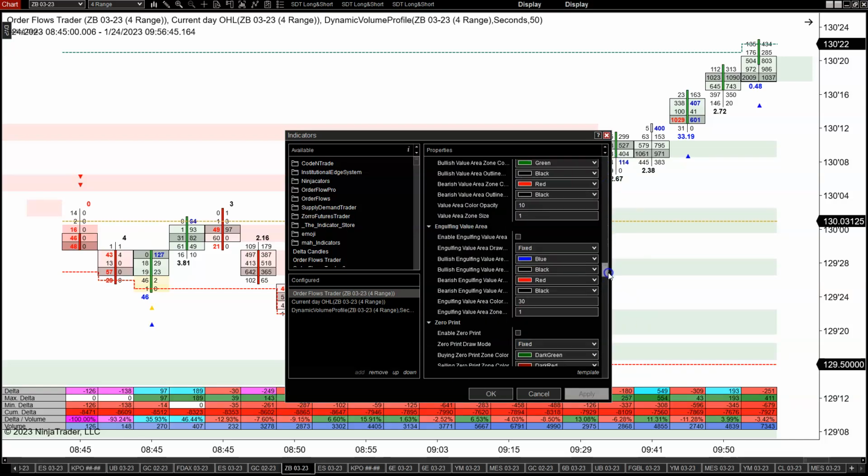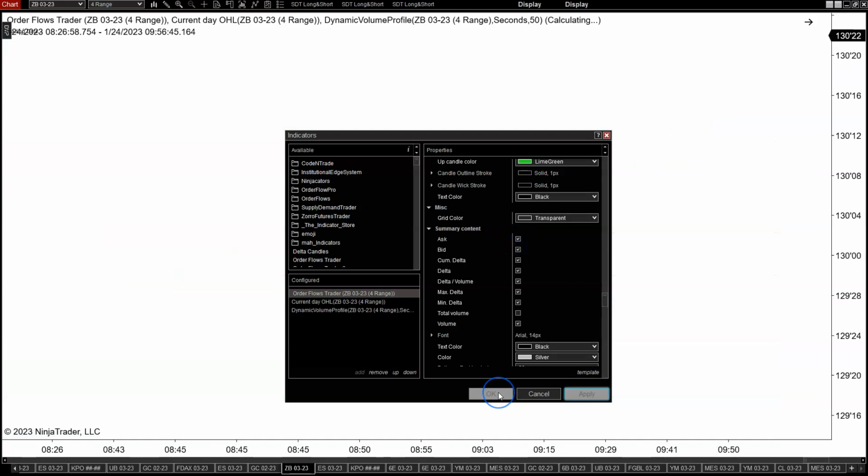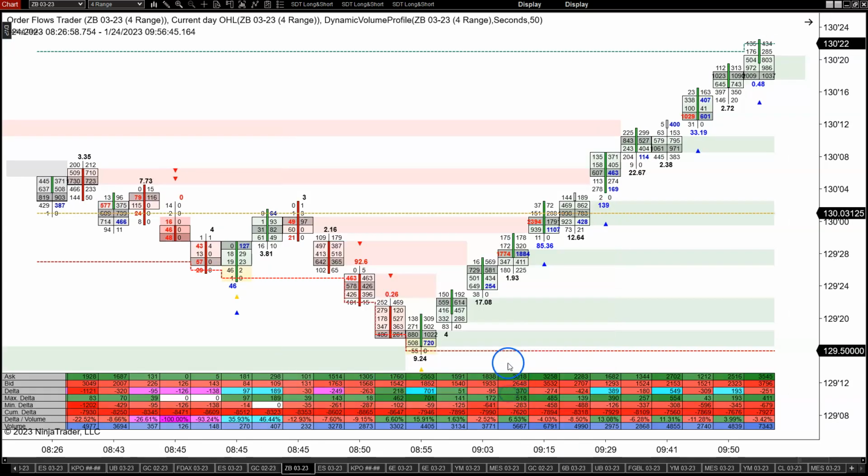So I'm just going to throw that up here so it gives us an idea of what's taking place. Just give it a second. I'll go into the summary content, add the ask volume, add the bid volume. The ask volume is going to be the first line, the bid volume is going to be the second, and the third one is the delta.